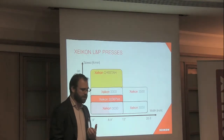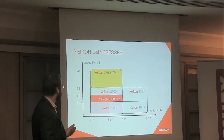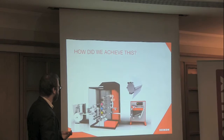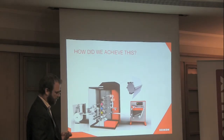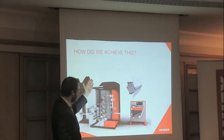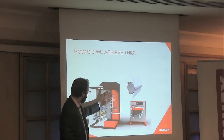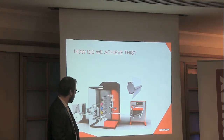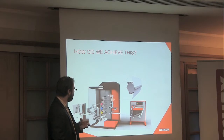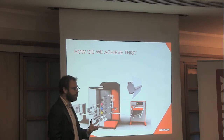The reason is that there were specific hardware developments required. And I'd like to give you a bit of an overview of what kind of developments were needed to do this. So what you see is a cut through of the Xeikon press. Within the Xeikon press, you have several sections, several locations where technology is being used.